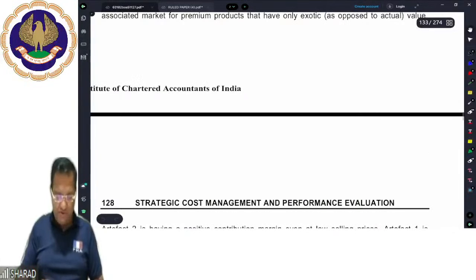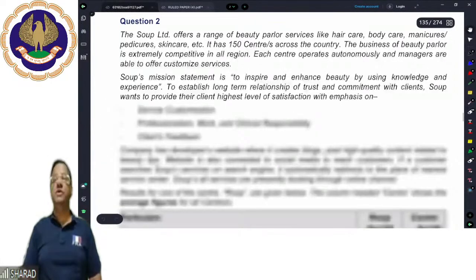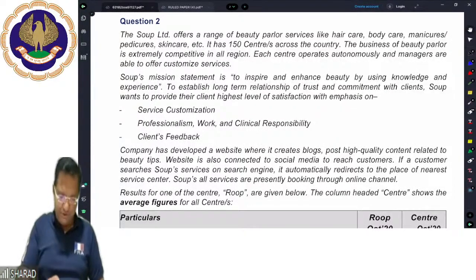We will start the session with question number 2. Please open page number 135. Page number 135. We will start the session with question number 2. Can I start? Page number 135. Let me start the session with question number 2. Look.